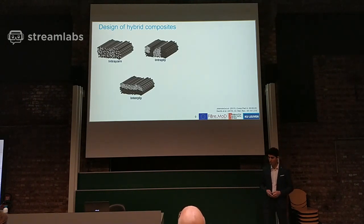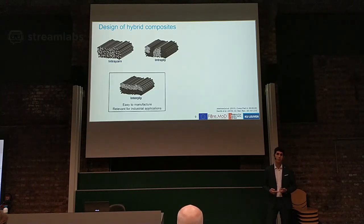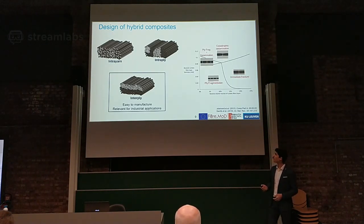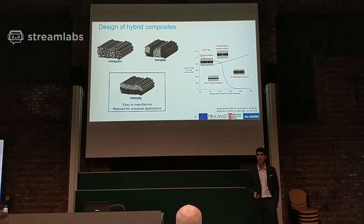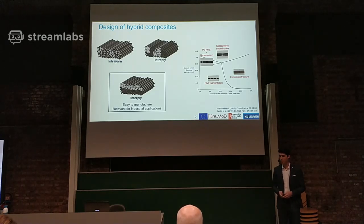Now I've decided to focus in my thesis on this type of hybrid composite because it's easier to manufacture. You just put different layers of different materials on top of each other. There you go, you get an interply hybrid composite. Since this is so easy to manufacture, it's quite relevant for industrial applications. Another reason is that if we look at this diagram, we can actually obtain different failure mechanisms just by combining different fractions and thicknesses of materials.